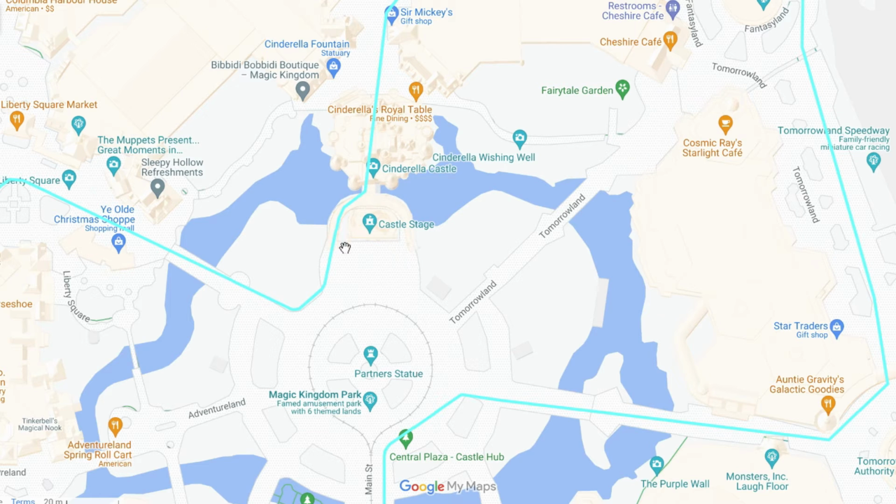Not up here though, sorry. It's going to be around here by the castle stage. You're not going to stop right there. This is where a big bottleneck happens. Be very mindful that this area you may slow down.